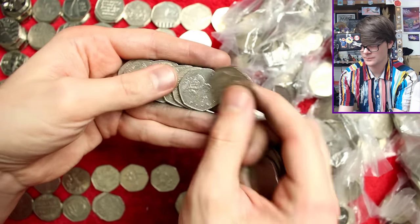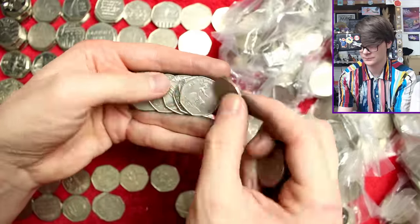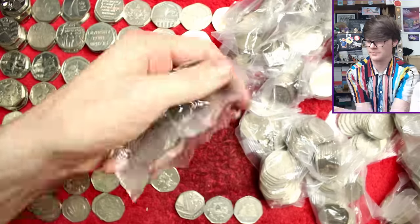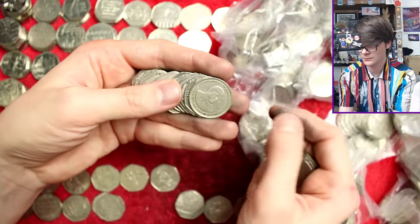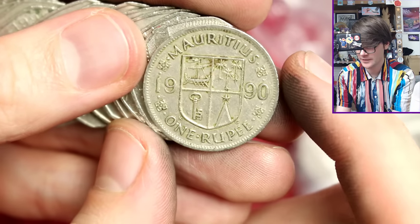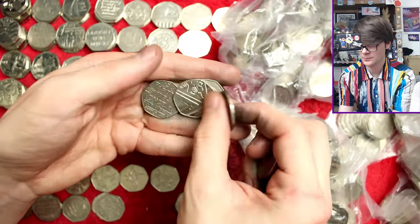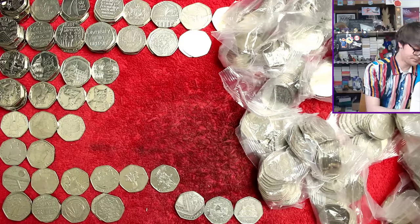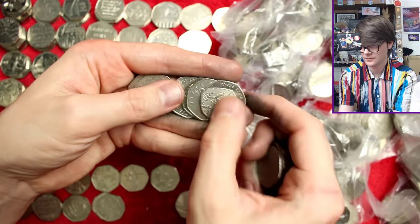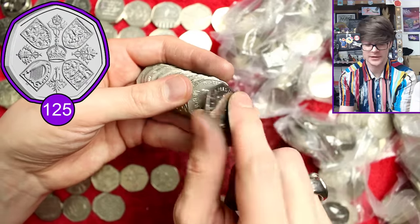Diversity of Britain. I go guiding, 2010, not a restrike. That's not even the right shape of a coin. What is this? Mauritius, 1 rupee from 1990. How bizarre. Oh, there's a dictionary. Diversity of Britain again. Oh, memorial 50p. Got the King on it, it's all good.